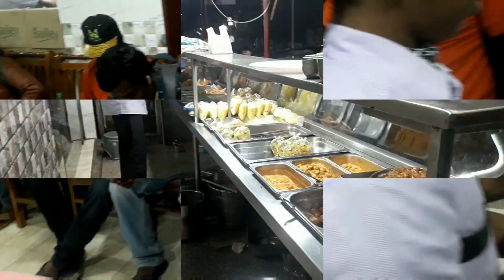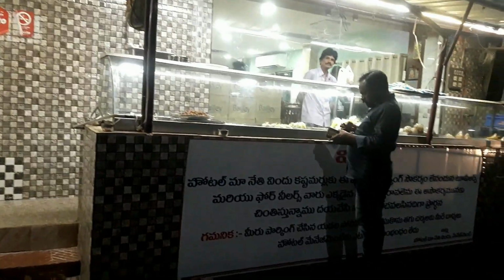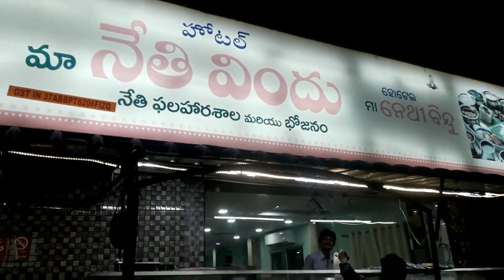So I'll show you how it looks from outside also. Here they are serving all parcels outside. Also, they make sweets and cater. So this is one good place in Vizag. If you have not tried yet and are from Vizag, do give it a try.